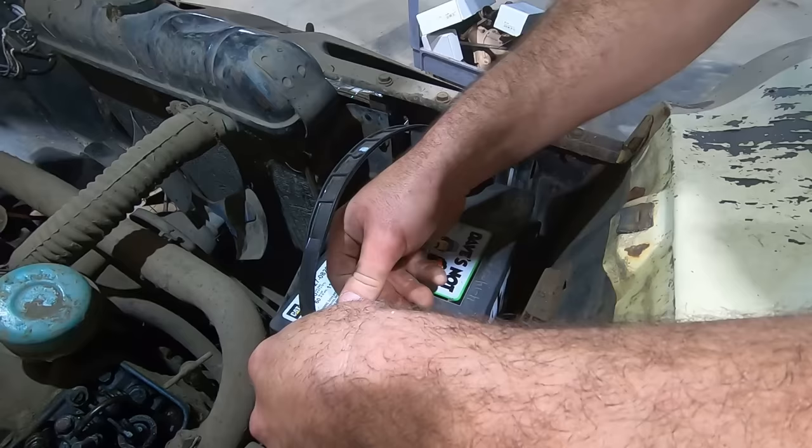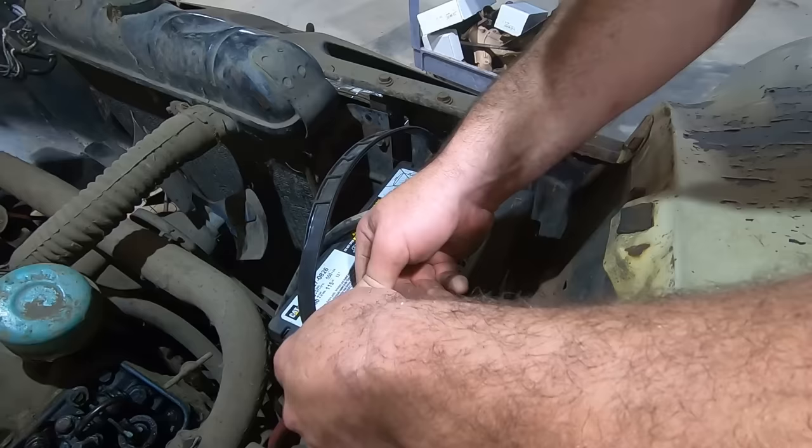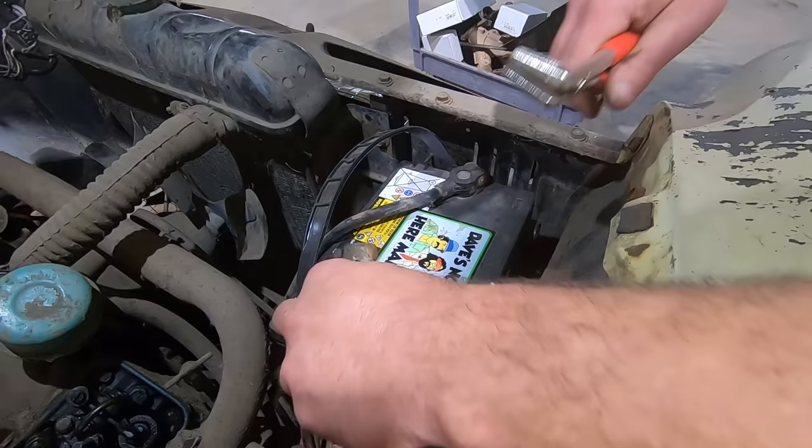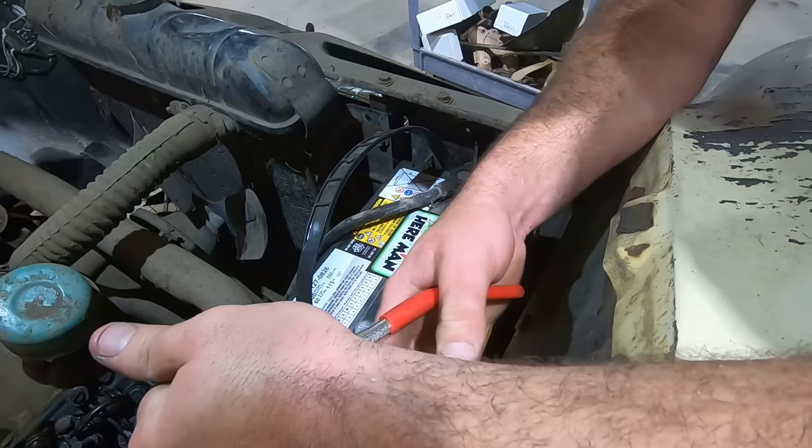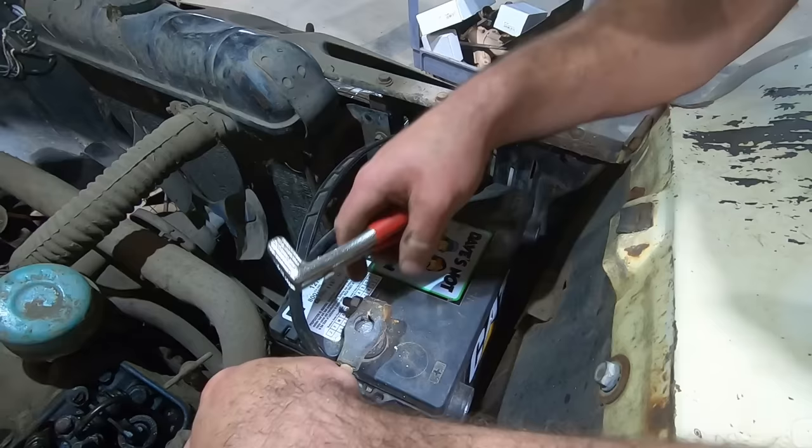If we can get this terminal to go on, we better go get the spreader that everybody likes me to use as a hammer. Handy dandy spreaders in there. Oh, I'm pretty sure this cable end's just gonna break. She's not in good shape. And there you go. Bob's your uncle.